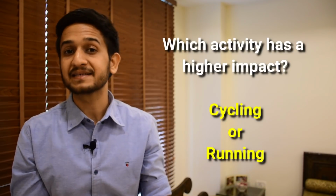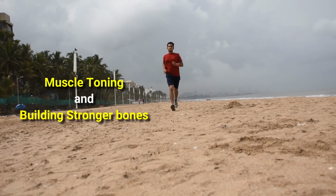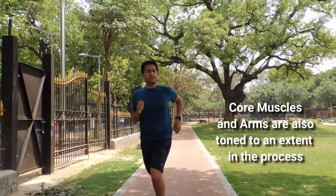Now we focused on the muscles involved in cycling and running, but which one of them impacts the muscles more? So while running, the impact on the leg muscles due to the ground reaction forces is quite high, which leads to muscle toning and building stronger bones. On the other hand, the upper body muscles like the core muscles and the arms are also toned to a very small extent in this process.